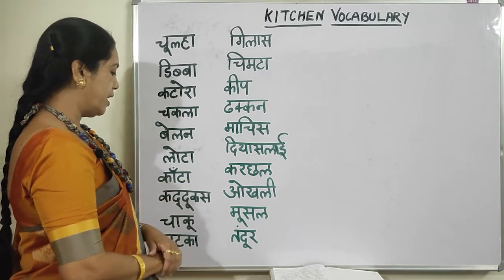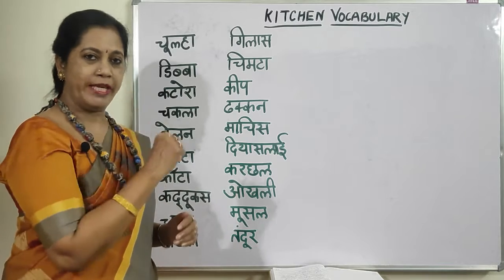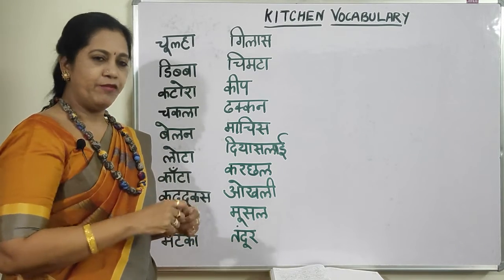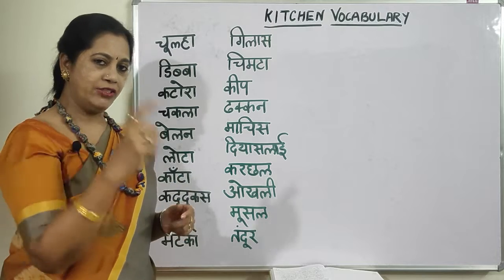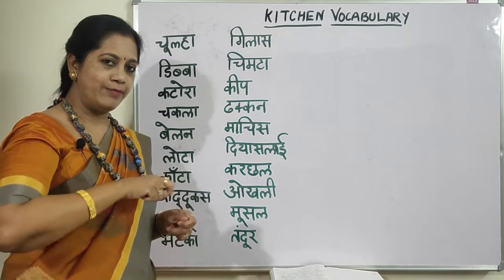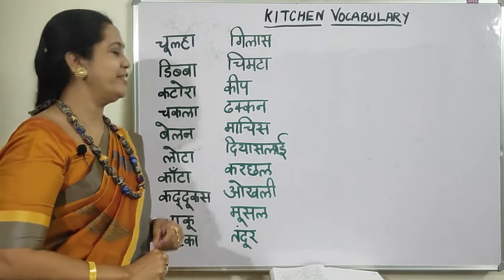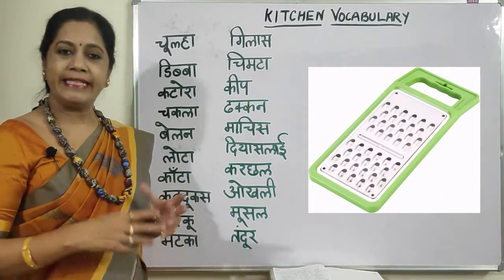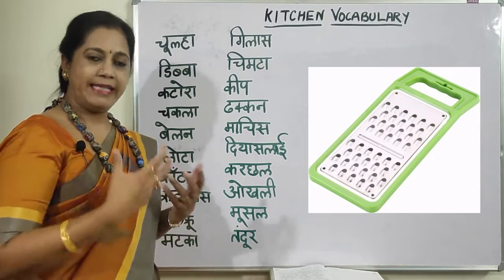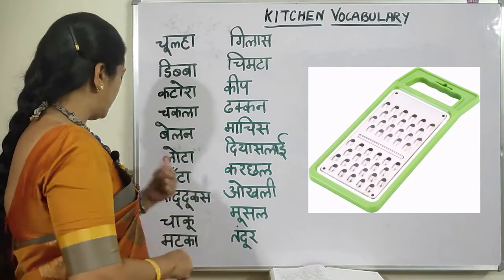The next one is kaddukas. Kaddukas is nothing but, okay, one more guess. Kaddukas is for gajar ka halwa. What do we do with the gajar before cooking it? I'm just showing you the action. Yes, you got my point. It is grater. Okay, kaddukas is nothing but grater, where you grate carrot, beetroot, all these kinds of things you grate, no? That is called kaddukas.